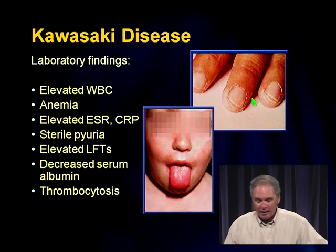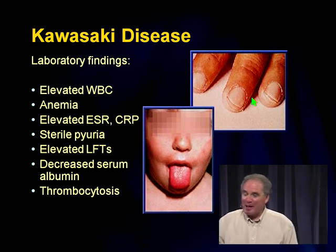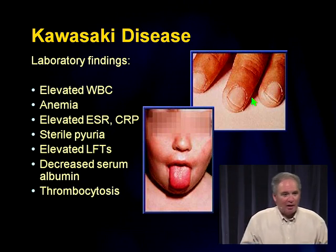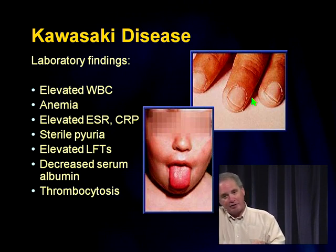Laboratory findings. Elevated white count, anemia, sed rate, sterile pyuria, very common, a mild bump of the liver enzymes on a chemistry, very, very common. Little decrease in serum albumin all the time. It's really there. And obviously thrombocytosis after the acute phase, platelets start to rise, 600,000, 800,000, a million, 2 million. I think you're all familiar with that.